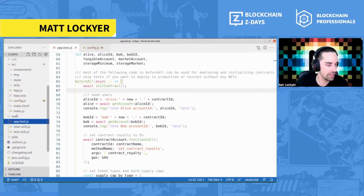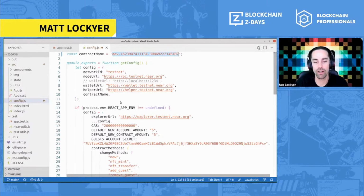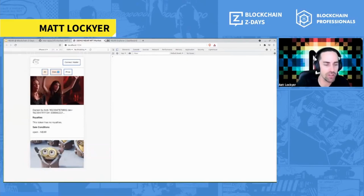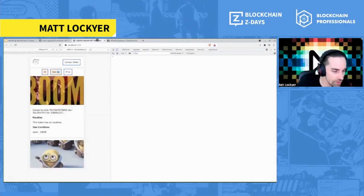Z-Days test. It should definitely be this one. I don't know why I can't get to that one. That's really strange. I should be able to look at this marketplace. It's pretty strange that I'm looking at it right now and I'm actually getting information. Oh no, are these different? No, they're the same.